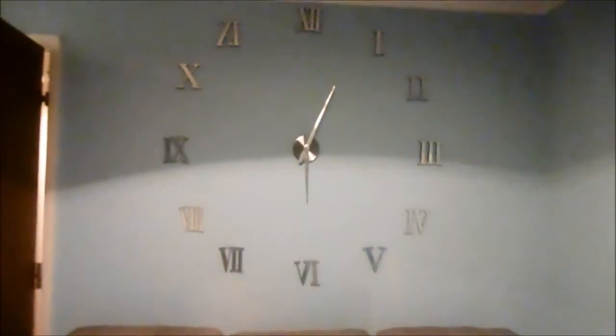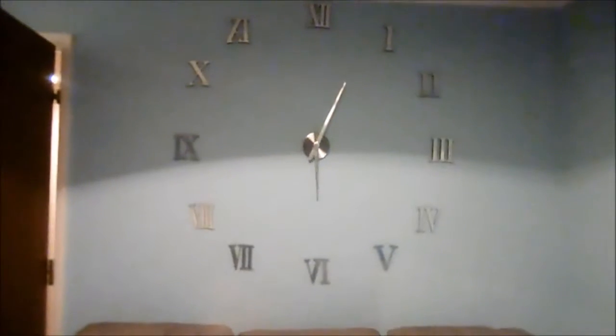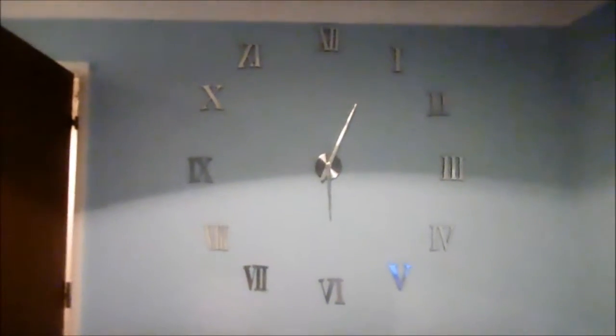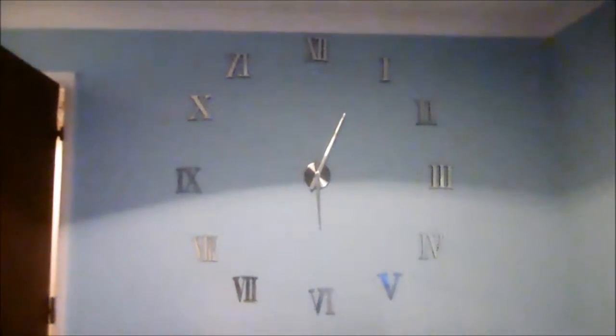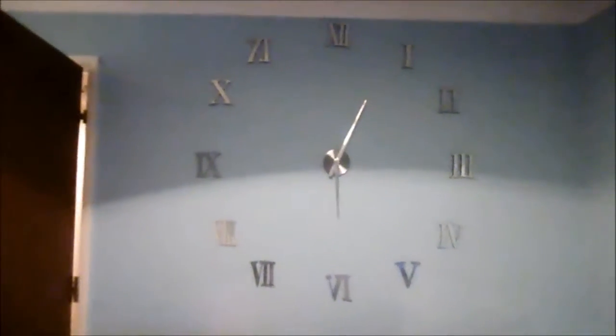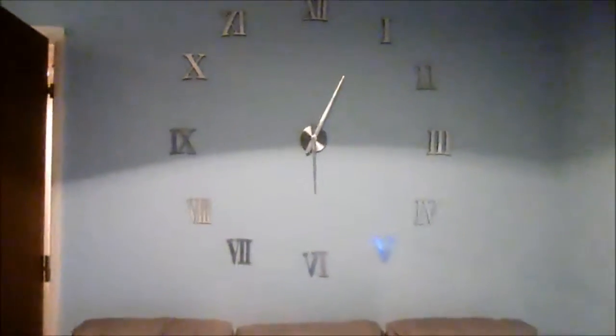That is actually a real working clock. So it's currently 6:04 now. And it is great. I love it. I got it off of Amazon. It's just over 10 pounds. Like 10 pounds and some change.